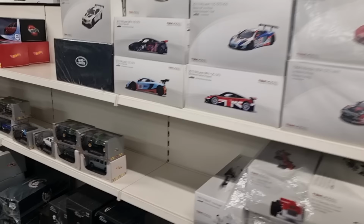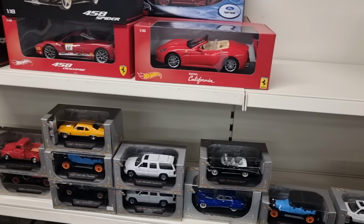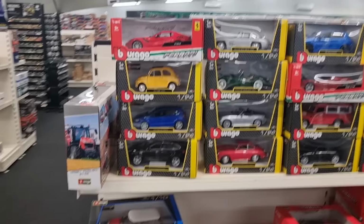And what do we got here? TSM Model. Almost Real. That's a cool brand. I've seen a couple of YouTube videos about Almost Real models. Wow. Even some Hot Wheels. Bburago 1:24.